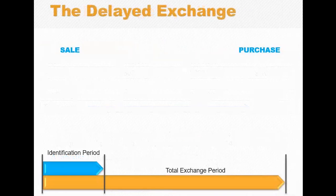What I want to do on the next slide here is just walk you through what the most common exchange is, what we call a delayed exchange. In a delayed exchange, there's a delay in time from when you sell to when you buy replacement property. So here are the steps. You're at the top, you're the real estate investor. You work with your real estate professional and you get your property under contract. So you're working with Aaron and his team.